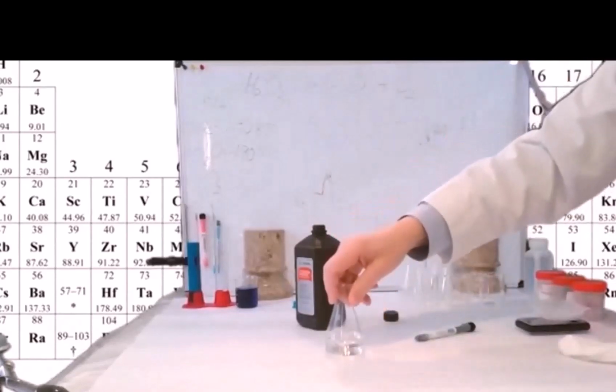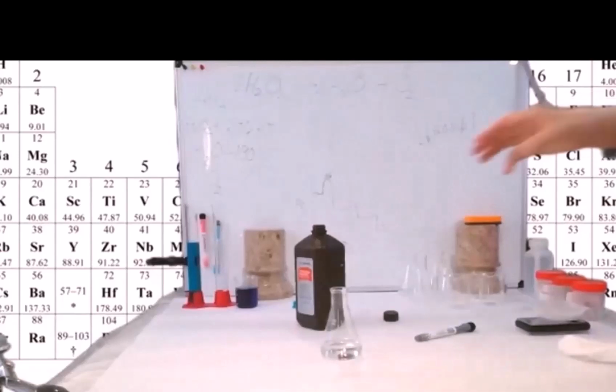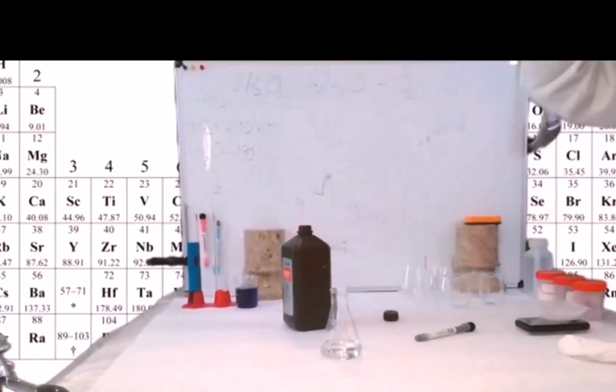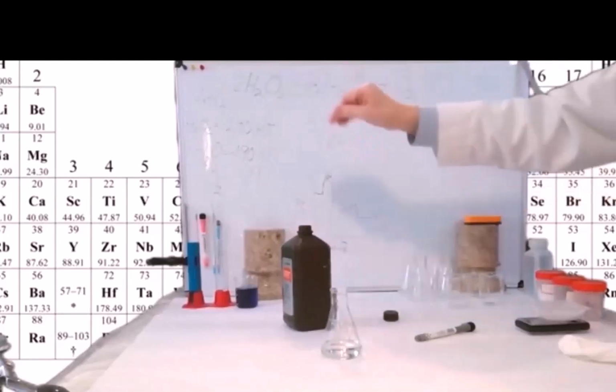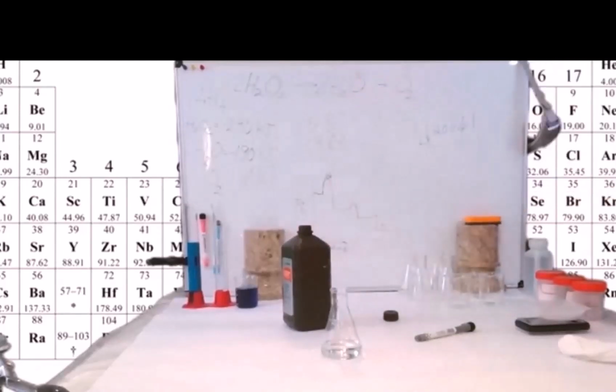Is that why it works best in sunlight? Yes, in fact, that's why they use it. That's why this is in a dark bottle. Every one of these things will be in a dark bottle. So photons of light, if they're absorbed, can kick this up here. So kinetic energy, heat, a hint.